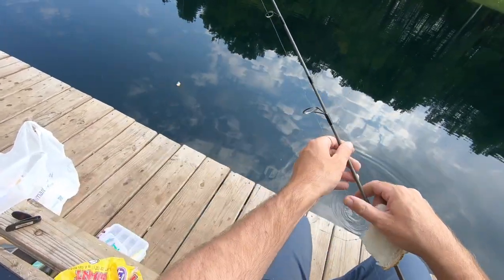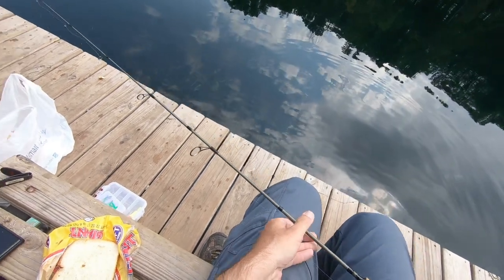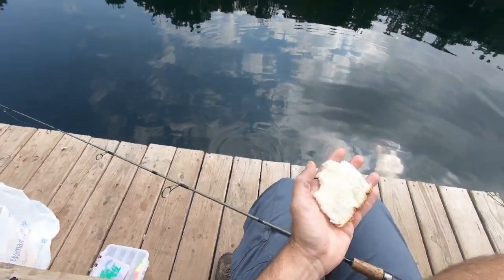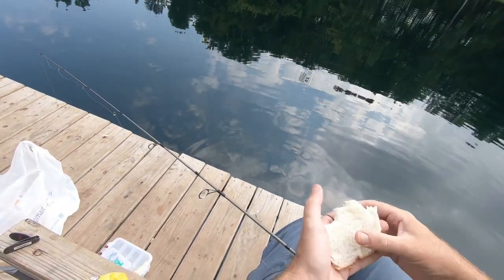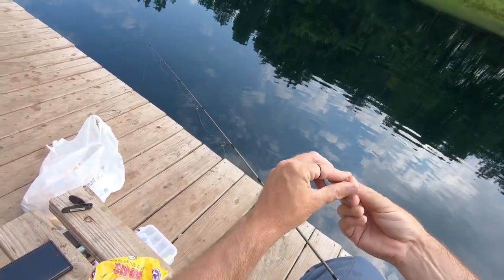Another trick, if you don't have a hook, if you don't have a way to keep your bait on top of the water, like if your hook is too heavy, here's another trick. Start taking your bait, ball it up good, and then throw it in. It sinks. They get comfortable with sinking bait. Okay? Just ball it up and it starts sinking and it's gone.